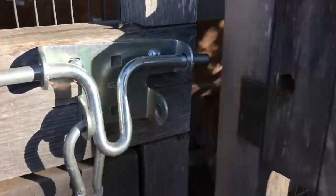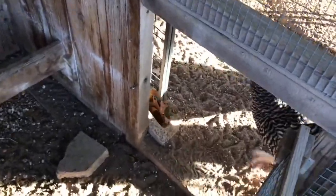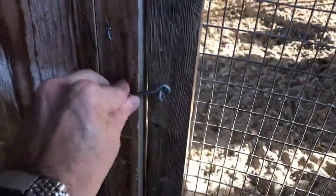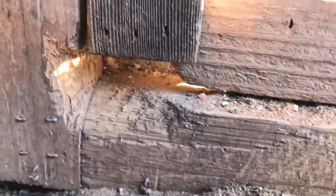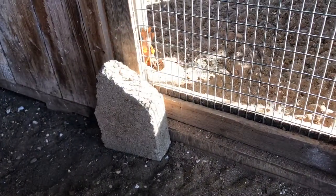All right, so this morning I came in to let the chickens out. I have this closed at night and latched just like that. And then there's a little hole right there that a rat has chewed in. On the back side, I put a block of concrete, and then I put this little concrete block right up against there so that he can't get in.